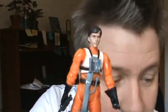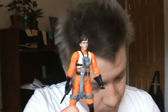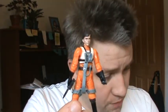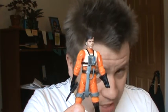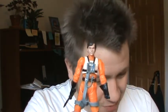I have a list of different times they've come out with him in the past. Let me read this off to you. Right, the first time he came out was the Power of the Force 2. It was in a special Falcon carrying case. You could only get Wedge with that. Of course, he looked like he was on steroids. It was Power of the Force 2.